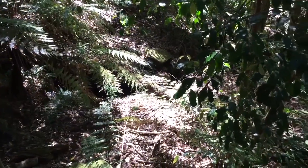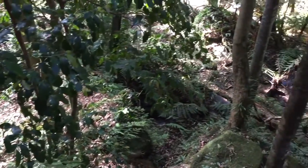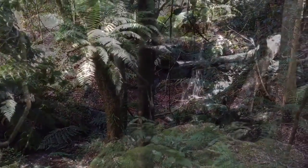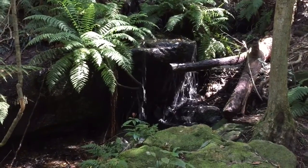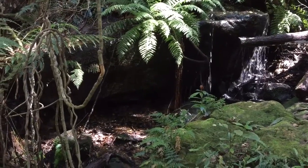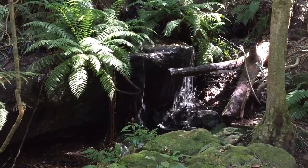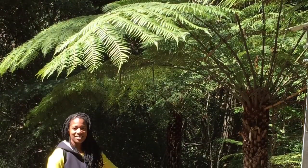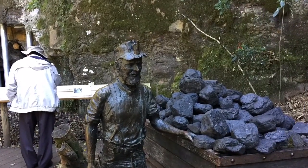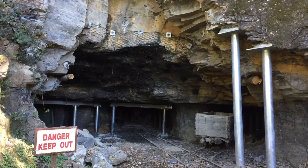The rainforest here is a temperate rainforest as opposed to a tropical rainforest, which simply means that it's colder instead of warmer, but it's still absolutely beautiful to see. In years past, there was coal and shale mining in the forest that has since stopped, but they still have some of the replicas there for you to see.